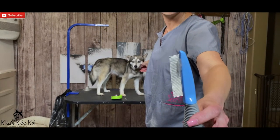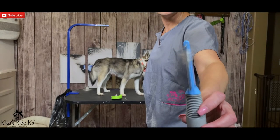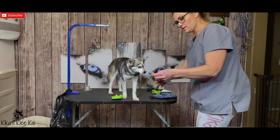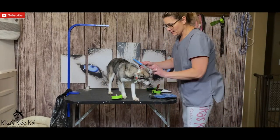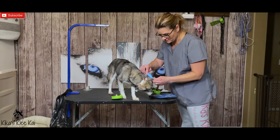Do you see, a minute ago I showed you this and there was no hair in this? And do you see now how we got hair? And this is off of an ear, one ear. So now once I get one ear, then I'm gonna go to the other. So I emptied this comb. Let's see what we get off of this ear.